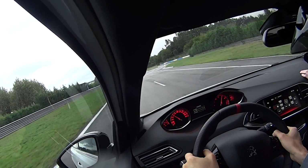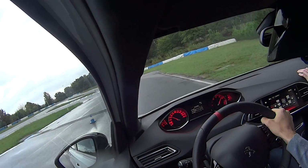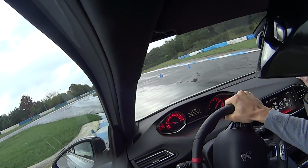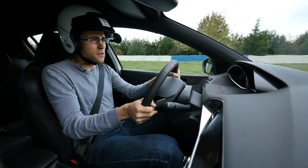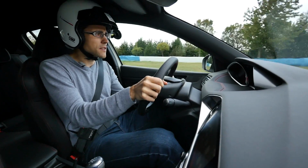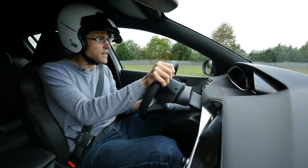So now we're into a sharper corner here. I'm quite satisfied with the brakes, and the car is quite light, just about 1,200 kilograms, and that really helps us here also on the track, especially in braking.